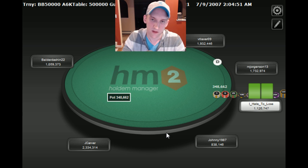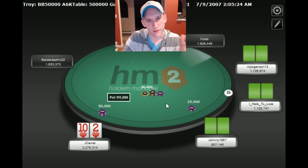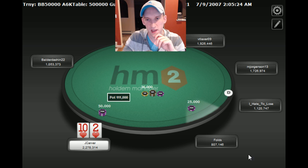So, I mean, it's fine. It's a 10. It's likely the best hand. And if the other player is better, he's not folding. So I can understand the check back there. It's certainly a viable strategy.